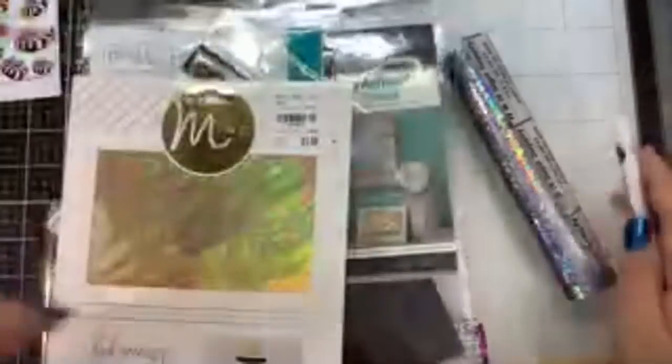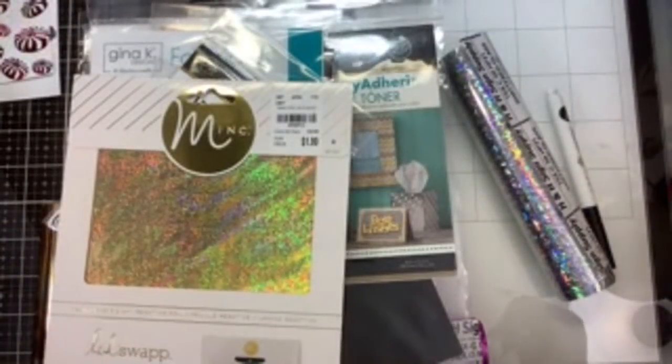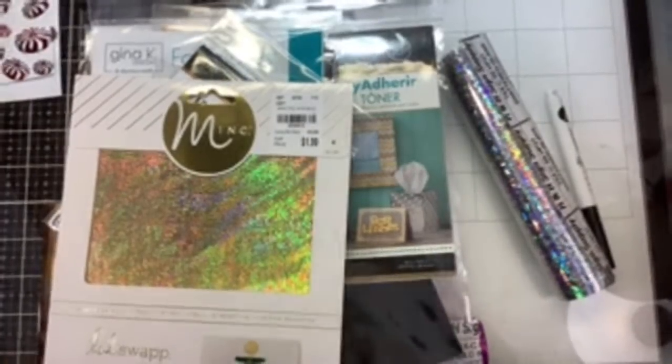Toner foiling is the most prevalent type of foiling because it is number one, the easiest, and number two, it is the least expensive.